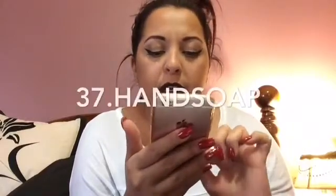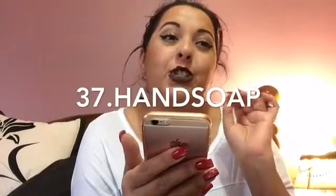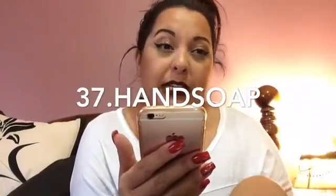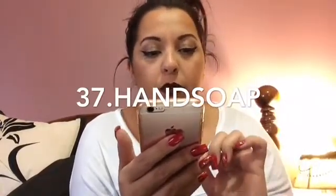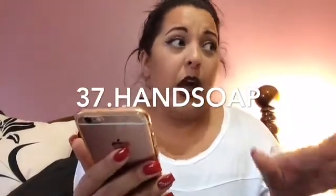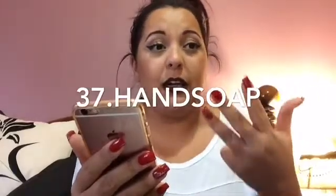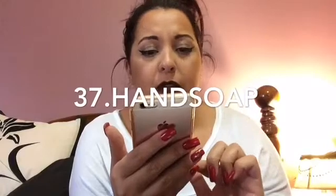Number 37, a hand soap category. I was at 18 in January. I went up to 25 in June, and now I'm down to 14 in December. So at the end, the number dropped significantly, so we're good there. And hand soaps, there's a hand soap in every single one of my bathrooms in this house. In my bathroom, in my parents' bathroom, in the guest bathroom, and there's even one at the kitchen sink. So we go through 4 at a time when they finish all around the same time, so that's pretty easy to go through.